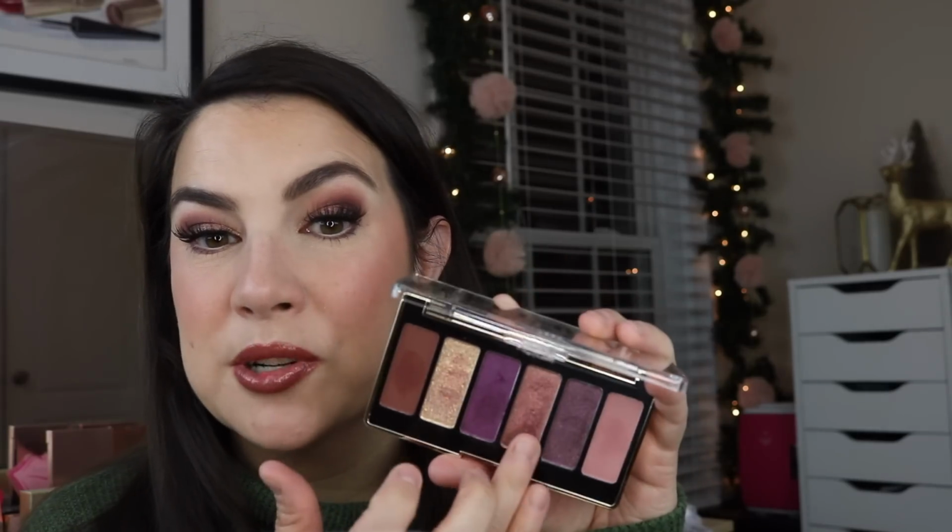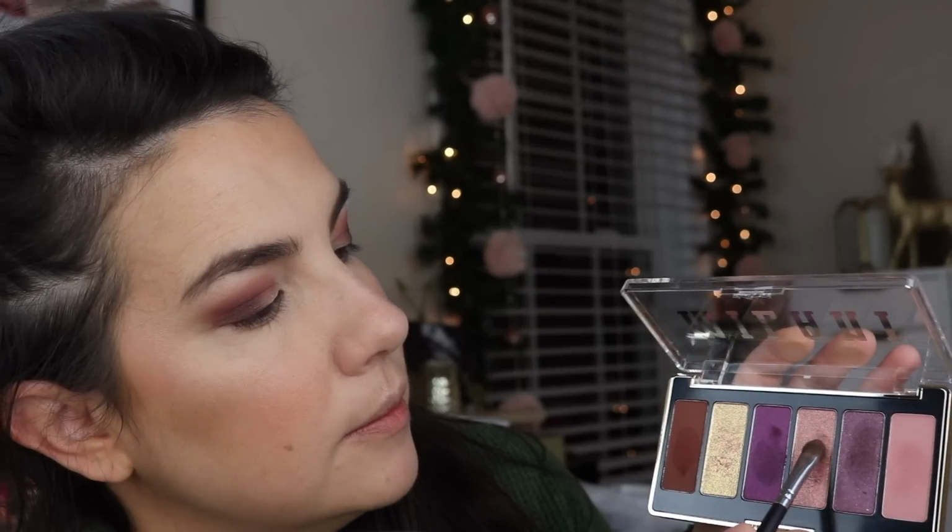And then I used the actual purpley shade that has a little bit more purple intensity, but it's still pretty rich. I used that on a small pointed brush and got that going in the outer corner just to build up more of a shape, although I could see that being really pretty on the lid as well. The couple of lighter shimmers, I worked the one that looks more like a rose gold. I got that going on the center of my lid.